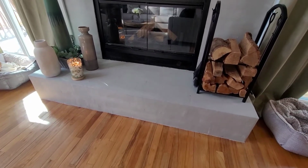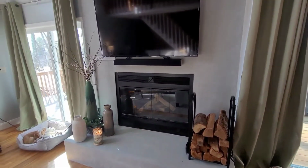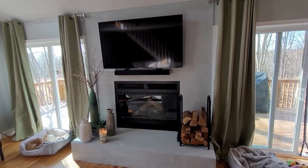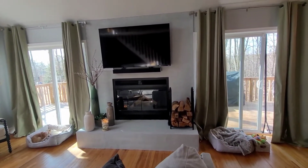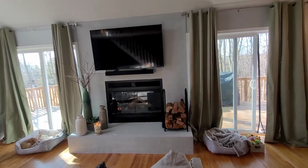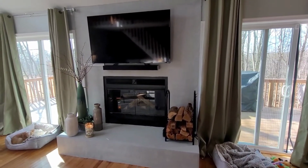And then of course I grouted the step underneath. I put blue tape down there. And this was a major project. And then of course, I wasn't sure how I was gonna hang that television. Thank God, I ended up meeting my husband Carlos, and he ended up installing the TV. Otherwise, I would still not have a TV here because I did not know how to get that done.